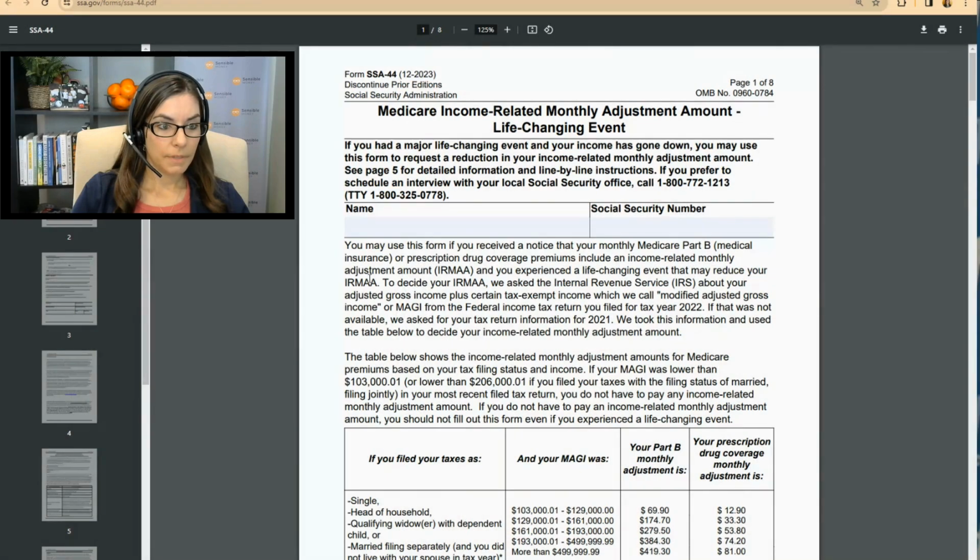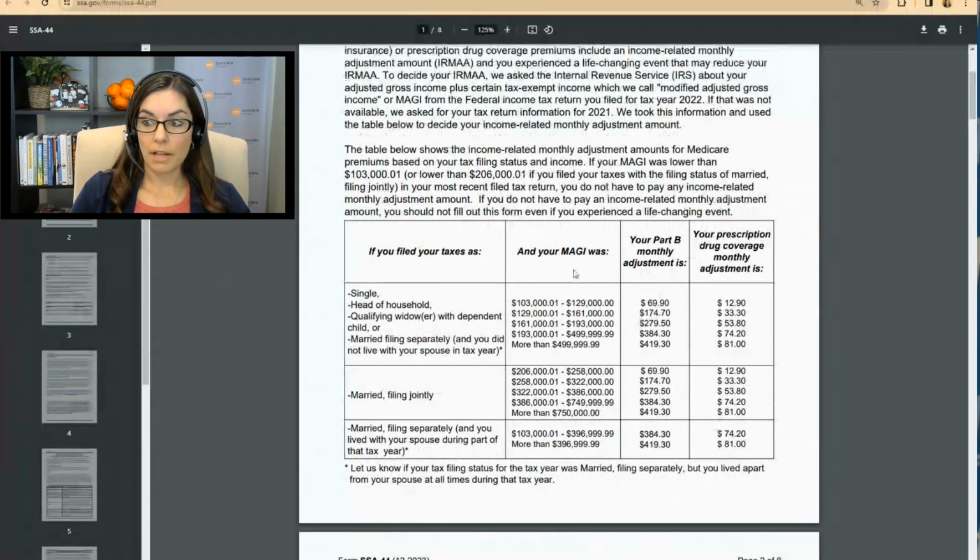So let's start with page 1. That's the easiest page. All you have to do is enter your name, your Social Security number, and then there's a table on page 1 that shows you different tax filing statuses and different income thresholds. Depending on where you fall on that table, it will show you the additional charge, or the IRMAA, that you are potentially required to pay for both Part B and Part D if you have Part D coverage.